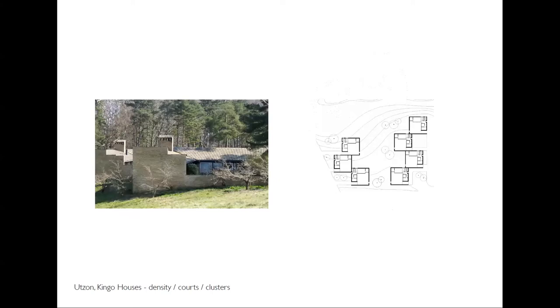There's a couple of Jorn Utzon references in this talk, which I only quite became aware of the last time I gave this lecture. This project is Utzon's fairly famous Kingo houses, which are just outside Copenhagen, I believe.